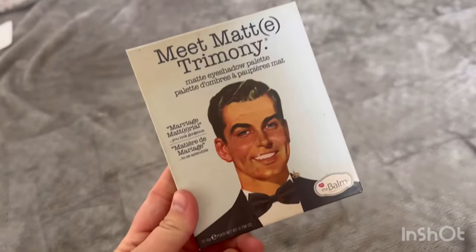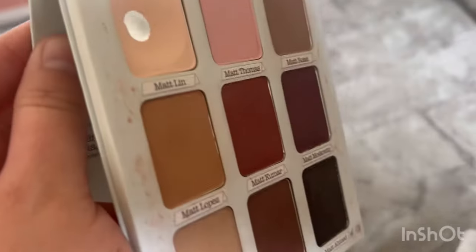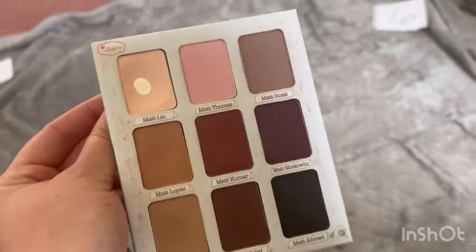Next is from The Balm. This is the Meet Matrimony palette. And this one just has really deep pans, like insanely deep pans. It's literally nothing special, and they're actually quite dry. I love the Balm palettes, but this one I'm gonna get rid of.